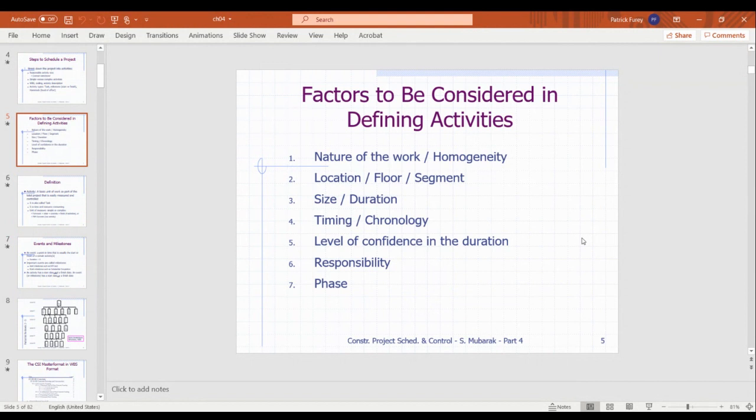Level of confidence in the duration. You know, there's definitely certain aspects of a project that you can come pretty close on because it's a simple area to work in, and you know how much production your guys and ladies can get out of it in a good situation with favorable site conditions. But there's not too many of those on a lot of construction projects, especially renovation projects, just because of the amount of unforeseen conditions you run into.